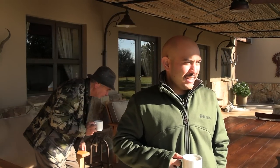So day five hunting. Switched camps today. Came to the main lodge. Have kudu still for me and nyala. Steve has his nyala and a red hartebeest. Beautiful day, sun's finally out, warming up. Maybe put on my shorts today and see how the day goes.